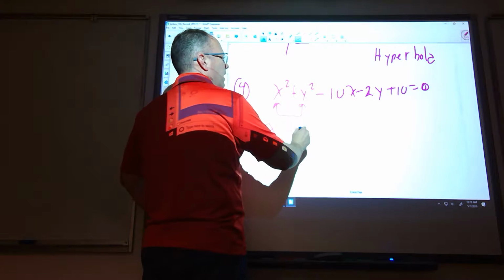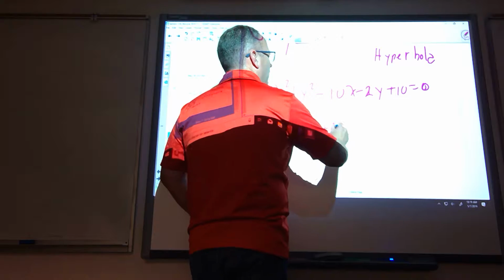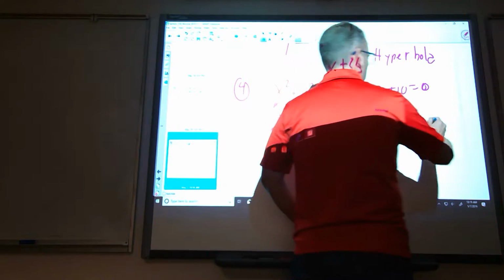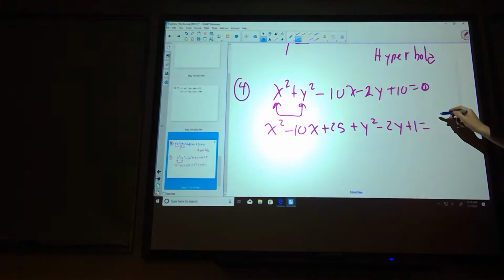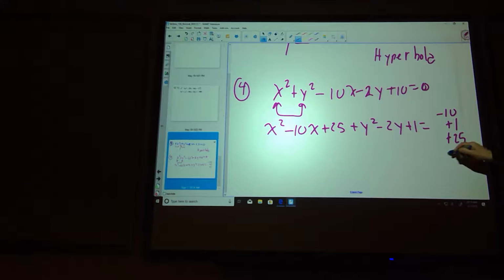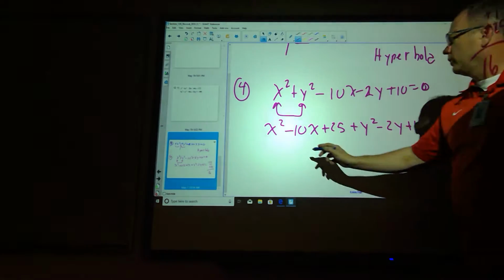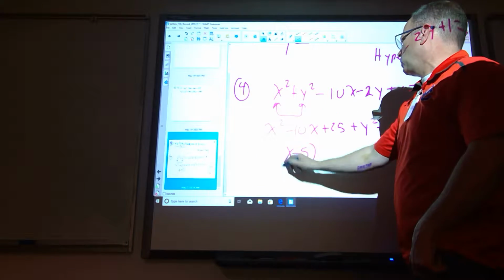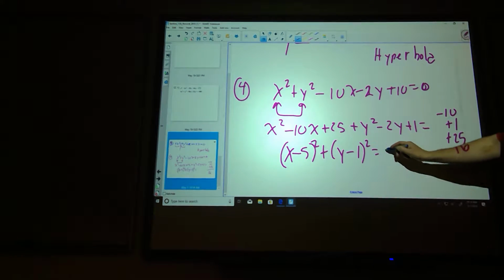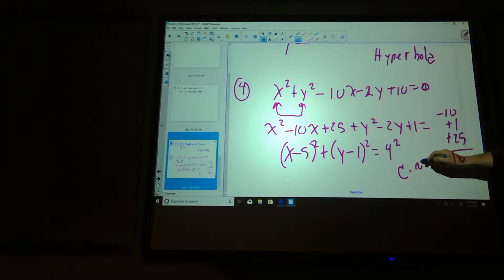So x squared minus 10x plus 25 plus y squared minus 2y plus 1 equals negative 10 plus 1 plus 25. What is that? 16? Cool. So that gives me x minus 5 quantity squared plus y minus 1 quantity squared equals 4 squared. Circle. Cool. I just wasn't sure if it was going to be a circle or not. That'd be an ellipse otherwise.